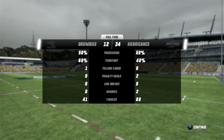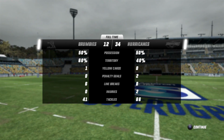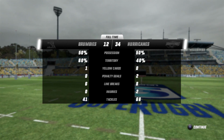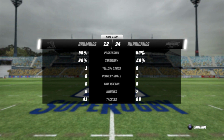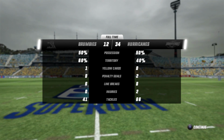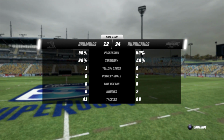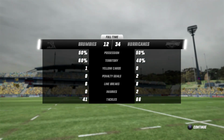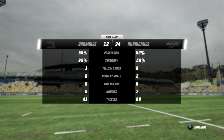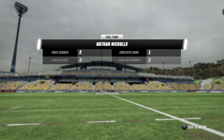High tackles. Nicholls probably would have scored if Pocock didn't go high. So you'd say they probably gained 4 points of difference there. But overall, the Brumbies just not good throughout the full 80 minutes. And after that killer blow in the second half to start off, it was all one-way traffic as the Hurricanes record a 34-12 victory here at GIO Stadium as well, which is no mean feat against these mid-table rockers from Australia. What did Nicholls achieve today?